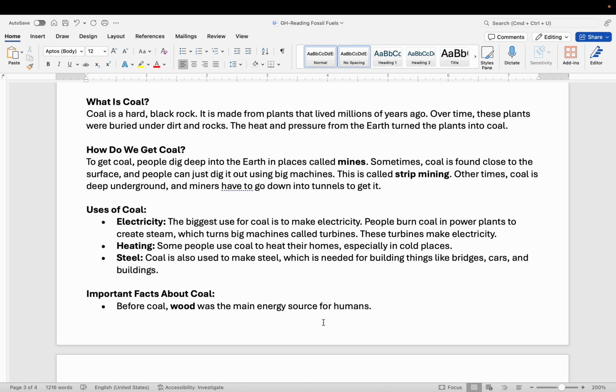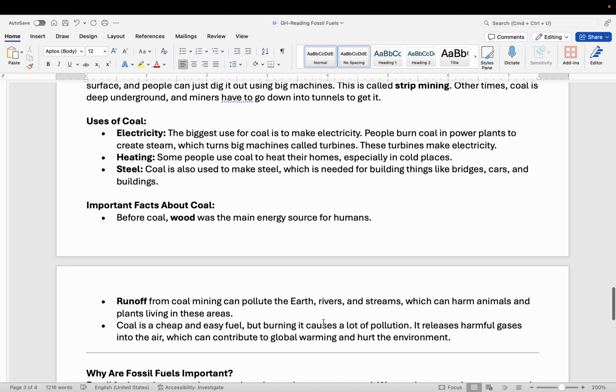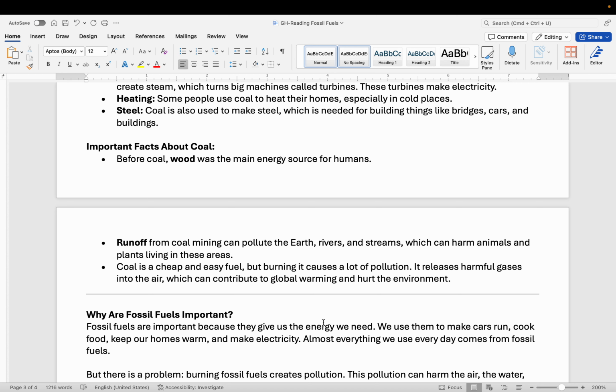Important facts about coal. Before coal, wood was the main energy source for humans. Runoff from coal mining can pollute the earth, rivers, and streams, which can harm animals and plants living in these areas. Coal is a cheap and easy fuel, but burning it causes a lot of pollution. It releases harmful gases into the air, which can contribute to global warming and hurt the environment.